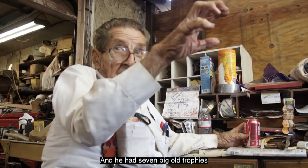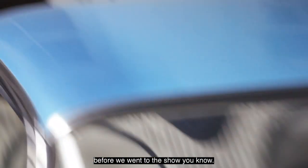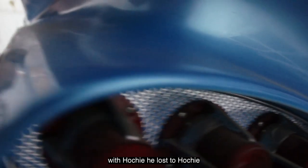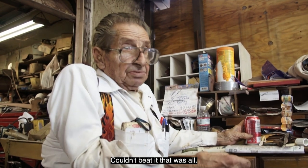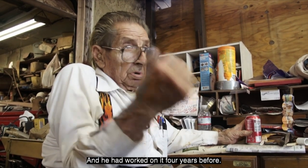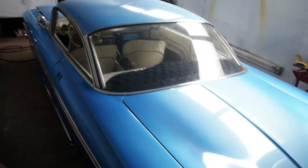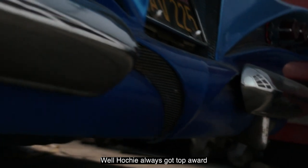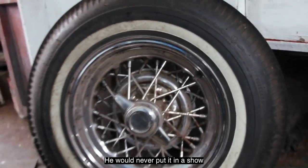And he had seven big old trophies like that, sweepstakes. He had to have something done before we went to the show. You know, Taylor with that 48 Ford? He put it in two shows with Hoshi, lost to Hoshi, and never showed the car again. He couldn't beat it, that's all. He had worked on it 4 years before, and I worked on this one 2 years and got all that stuff. Taylor did two shows with him and got beat every time. Hoshi always got top one. Every time, he never put it in a show and didn't get a top one.